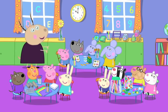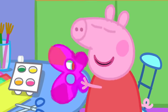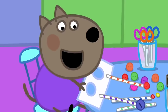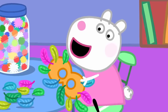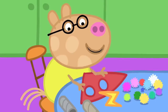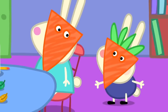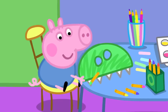Begin your masks, children. Peppa is using coloured tissue paper. I'm making a butterfly mask. Danny Dog is using buttons and drinking straws. I'm making a robot mask. Suzy Sheep is using feathers. I'm making a magic owl mask. Twit-twoo! I've made a superhero mask. I've made a carrot mask. And my little brother Richard is a baby carrot. We like carrots. George has made a dinosaur mask.